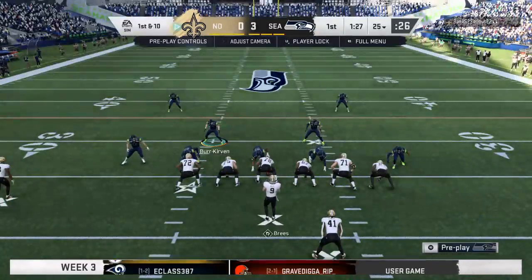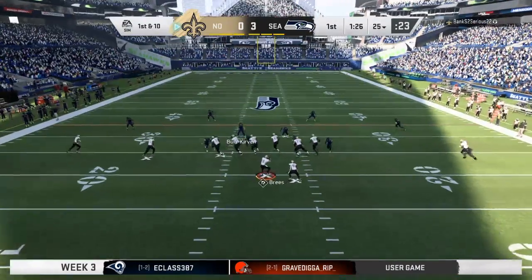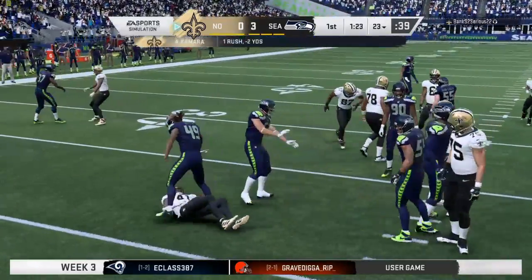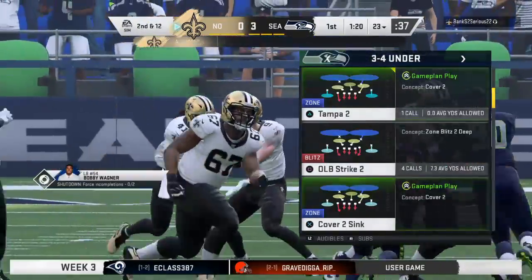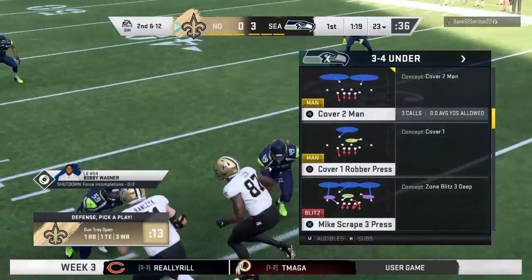So Brees is going to lead the Saints up here, 1st and 10 at their 25-yard line. A first carry now. This is Alvin Kamara, and he is met in his tracks behind the line of scrimmage. A loss of 2 there, 2nd down.